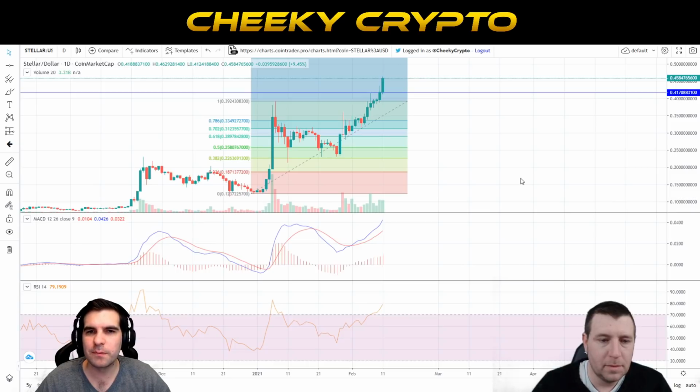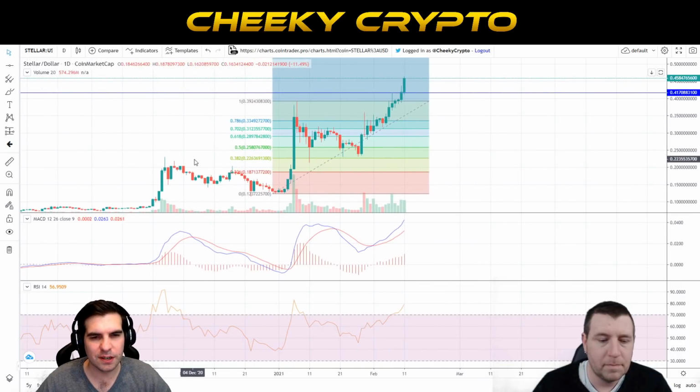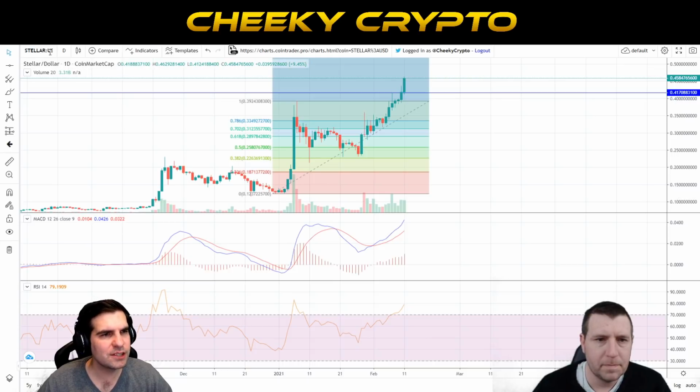So yeah, I think the bulls are eyeing up ranges over $1 now, and we're going to go through some of that technical stuff for you. So what we can do is we can just have a look at our chart here, and we can see this on our daily view to start with. So on the Stellar to USD daily, we obviously have this blue line marked out.